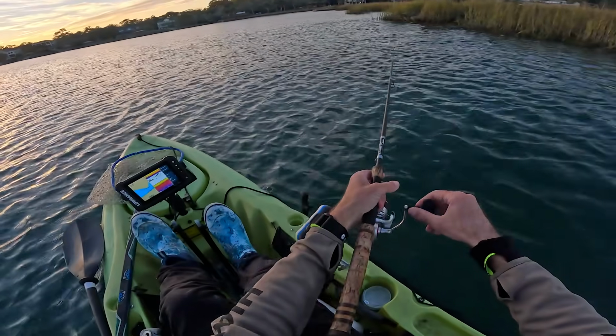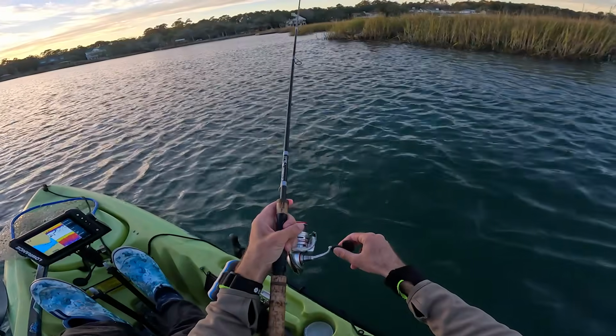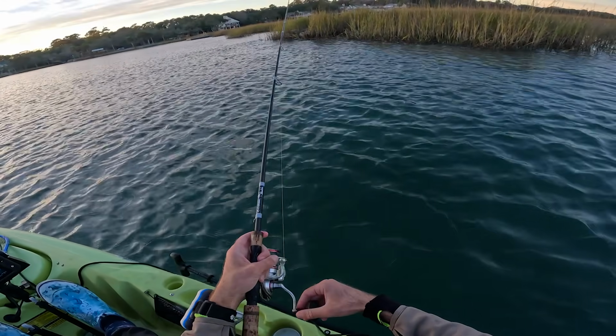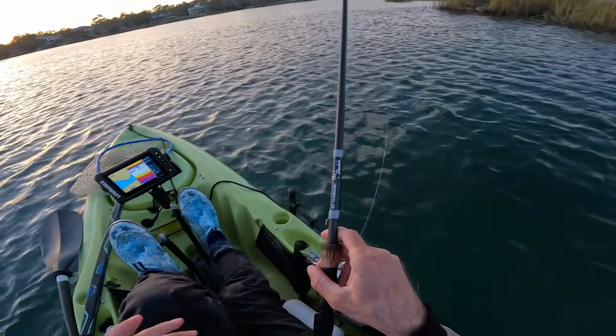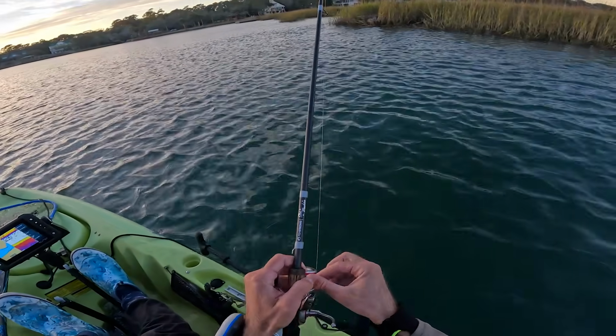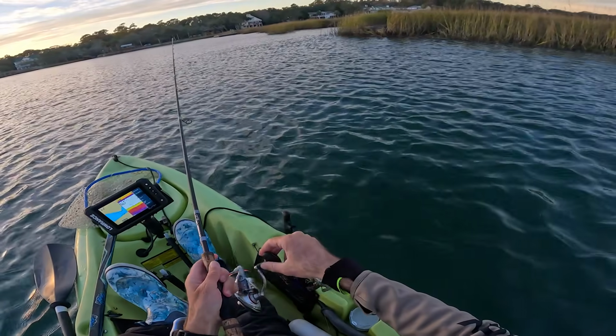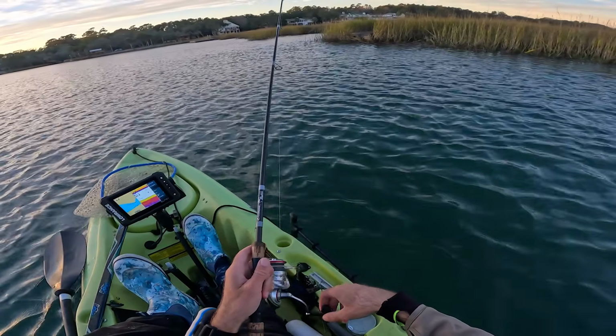Well, there goes the sun. I'm gonna give it like 5 more minutes and then we're out of here. It was a good day. I'm glad we went out into the ocean. Otherwise, I feel like if we stayed in the creek here, we would have only caught small flounder and little reds.